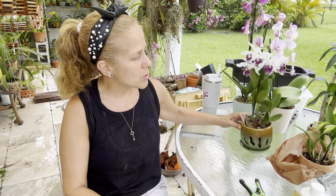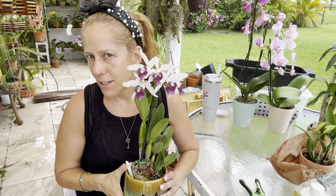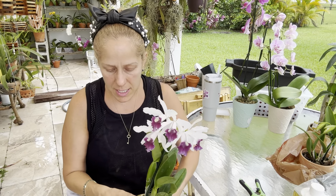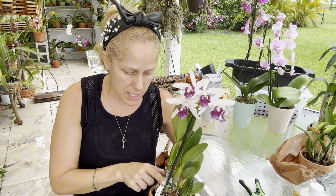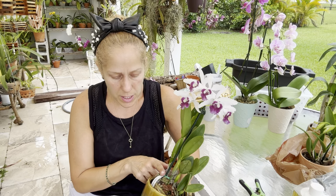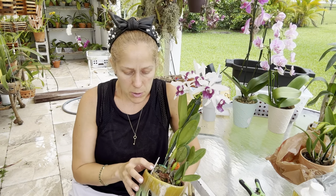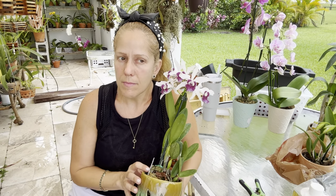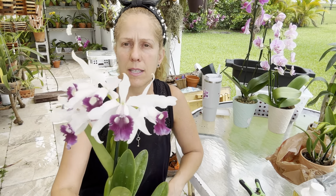And this one I think I've shown you before, but I don't think you've seen it in full bloom. The tag confuses me a little bit because I have seen two versions. This one says LC Schilleriana Paradise Blue, and Paradise is with a C, so that's kind of confusing me a little bit. And then I saw on Google that it said Schilleriana and Paradise spelled correctly. So maybe it's a misprint or something like that.